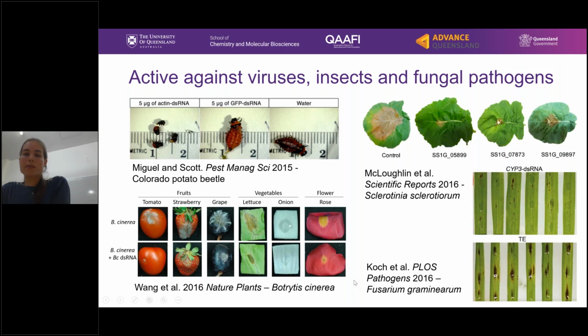And the approach has also been shown to work for post-harvest diseases. This group was targeting grey mold disease, Botrytis grey mold disease, and they were trying to protect fruit and some vegetables. They sprayed these fruit with the double-stranded RNA targeting Botrytis, and they saw a bit of a reduction in the disease compared to the fruit that hadn't been sprayed with the RNA. They also tested lettuce, onion, and rose petals.